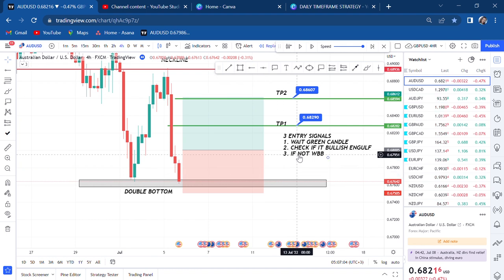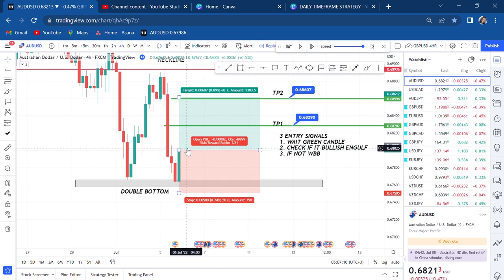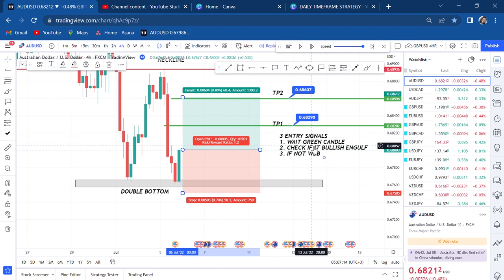So as I was waiting, this is what I found. I found a green candle. Let's go to check two. Entry two, check if it's a bullish engulfing. This candle was a bullish engulfing, and guess what? I entered immediately, and I knew my first take profit was at 68.29 and my second take profit was 68.60. So I had two positions. One I put at 68.29, the other one was 68.60.